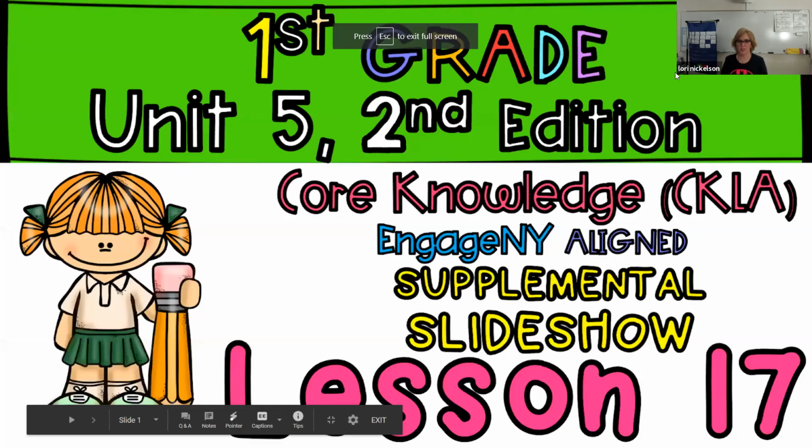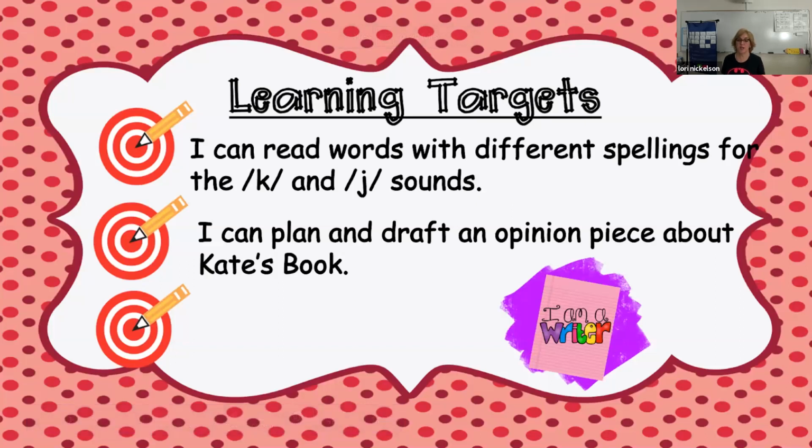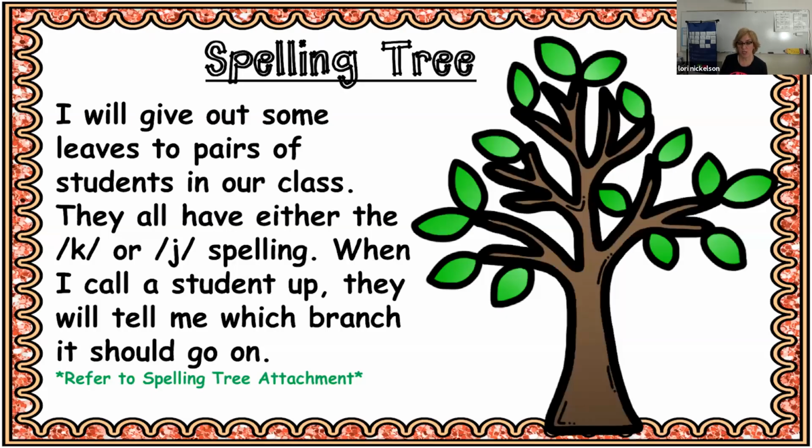Our learning targets: I can read words with different spellings for the k and j sounds. And we're not doing the next one, where we're planning and drafting an opinion piece, because we don't do the writing portion. So our spelling tree, we're going to talk about the k and j spellings.